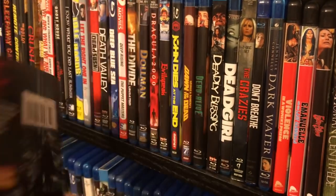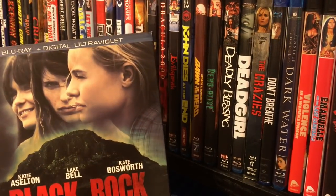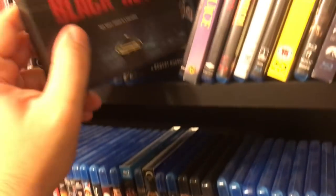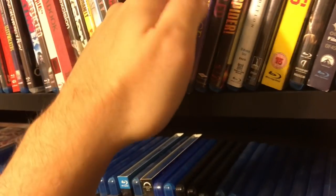These girls are going to this island, and they see these hunters there, and something happens, and then they're hunted, and it's a fight to survive. I like the cast a lot, and it had some good tension.